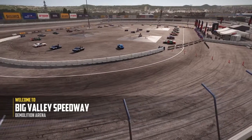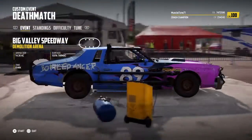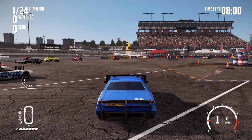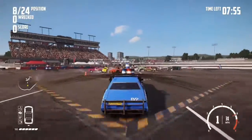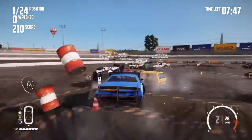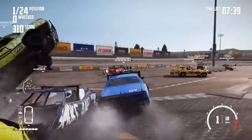Apparently we're here for the final event of today's episode. It is a derby in the smaller Big Valley Arena. I'm playing as Jake Scarborough's Gatecrasher for this event. Be curious, I didn't get involved in the opening tangle, not because I'm a pansy ass, but because I didn't want to lag the game. The frame rate can sometimes die when you do that, so I was trying to avoid that.